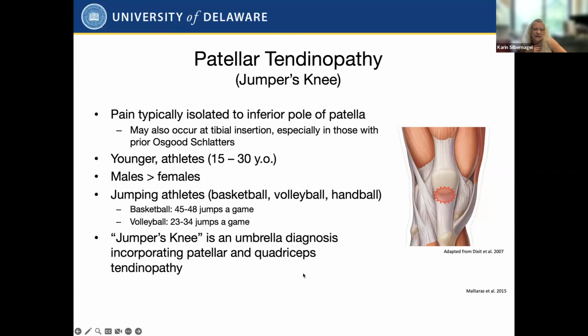And for interest, patellar tendinopathy tends to be more prevalent in males. And again, really in the jumping sports that we have, like basketball, volleyball, and handball.